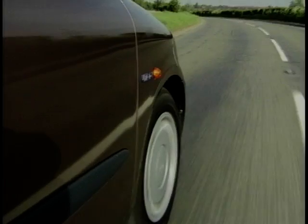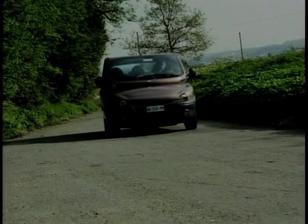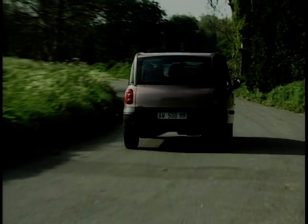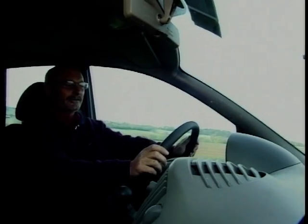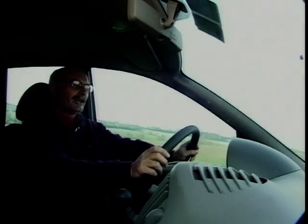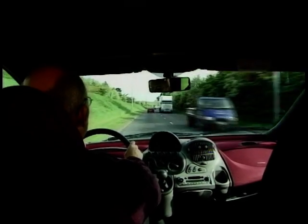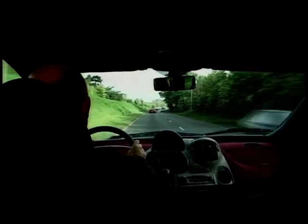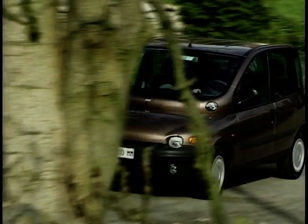The other great thing about the Multipla is it's what we call in the trade a grower. Everyone who's seen it, after the initial gasp and shock and saying that's terrible, or God, what does that look like? By the end of a journey in it, they'll love it. I had one friend, a New Zealand aficionado of cars, and he thought it was dreadful at first. At the end of the day, he was raving about it. How comfortable it was, how he liked the very fresh, different interior.